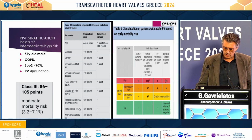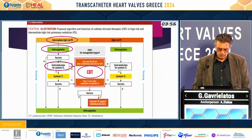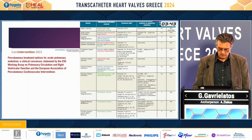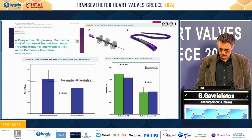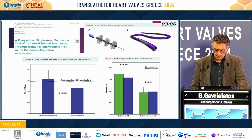According to the simplified pulmonary embolism severity index, this was an intermediate to high risk patient, and according to the guidelines, the best therapy indicated was a catheter-directed percutaneous treatment for this patient, and these are the studies that justify that this option is safe and also efficient. Also, the FLARE study, which included 106 patients with intermediate risk acute pulmonary embolism, the percutaneous treatment had a statistically significant reduction of the pulmonary artery pressure, which was interpreted as better results in mortality.